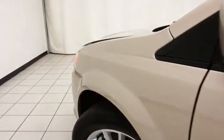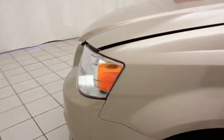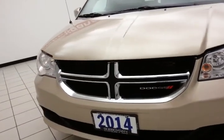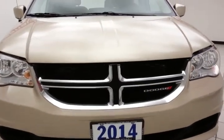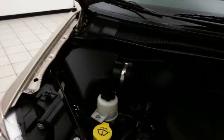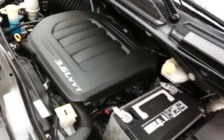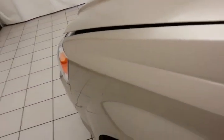Under the hood, this Grand Caravan has the award-winning 3.6-liter Pentastar V6, 283 horsepower. Very clean under the hood, as you can see. Fluid points are marked in yellow, so it's a quick glance for anything you want to check on your own. Excellent fuel economy. EPA average of 17 miles to the gallon in the city, average of 25 on the highway. Approximately 65% of the tire tread left.